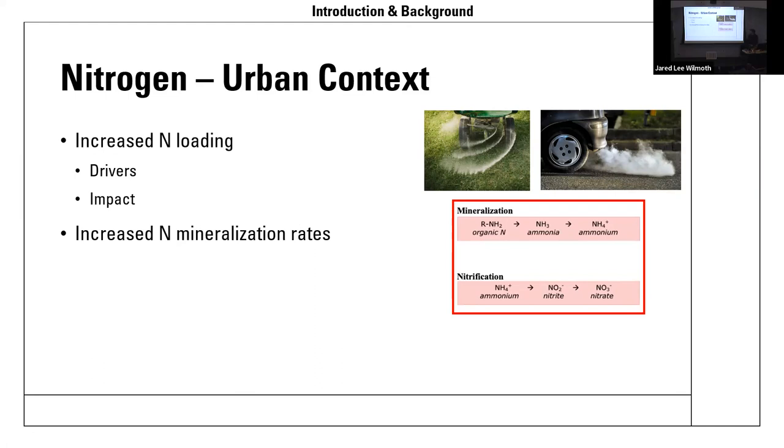Another context in an urban space for nitrogen that has to be understood in order to do this kind of research is that the rates of nitrogen mineralization are increasing. This is a transformation from organic nitrogen forms into inorganic nitrogen forms, and it's typically followed by nitrification. These inorganic nitrogen forms are mainly ammonium, nitrite, and nitrate. In contrast to organic nitrogen, which is locked in organic matter or in the soil in some other way, inorganic nitrogen is able to be taken up by plants to encourage growth and also can be leached from the system.